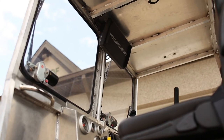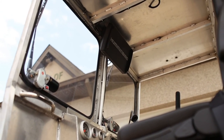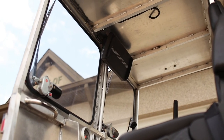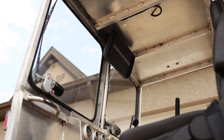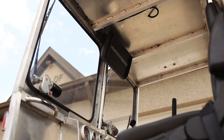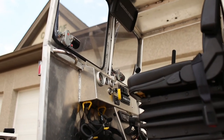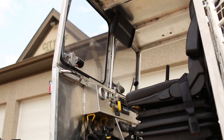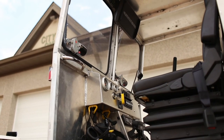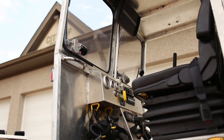Then above that, we have our Humminbird GPS and side scan and down scan unit. What that does is it gives us our position while we're out on the water and helps us when it's dark or foggy or other limited visibility conditions, but it also allows us to get a picture underneath the water of what the bottom is looking like with the side scan capabilities that it has, which can become very useful during a search type operation.